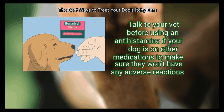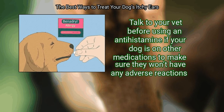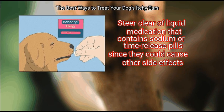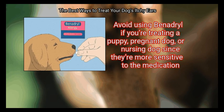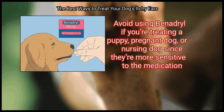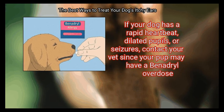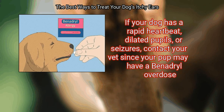Talk to your vet before using an antihistamine if your dog is on other medications to make sure they won't have any adverse reactions. Steer clear of liquid medication that contains sodium or time-release pills since they could cause other side effects. Avoid using Benadryl if you are treating a puppy, pregnant dog, or nursing dog since they're more sensitive to the medication. If your dog has a rapid heartbeat, dilated pupils, or seizures, contact your vet since your pup may have a Benadryl overdose.